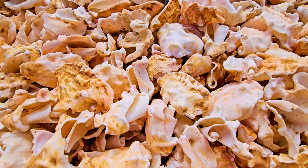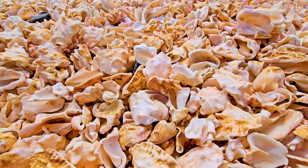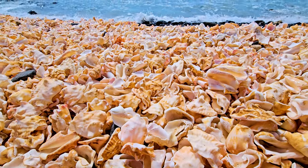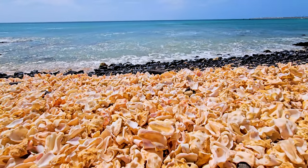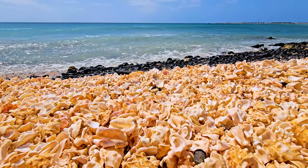The view of the beach is extraordinary, and the clatter that the broken shells make when you walk on them is similar to walking on a million little bones. It's a sight to behold.